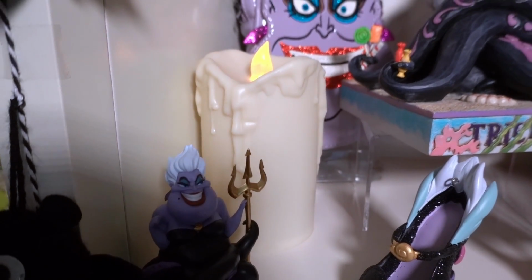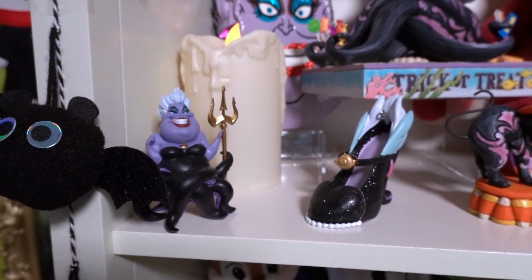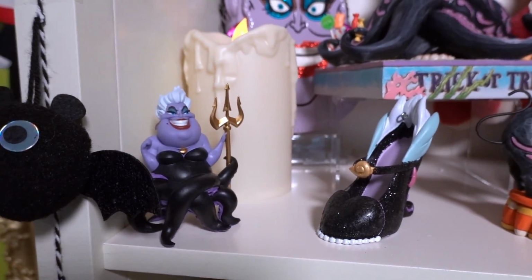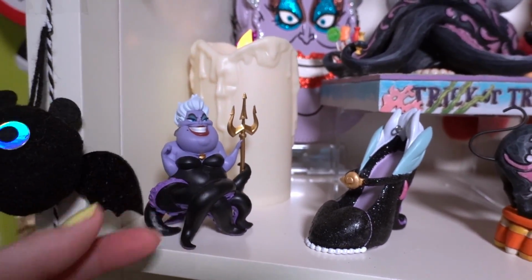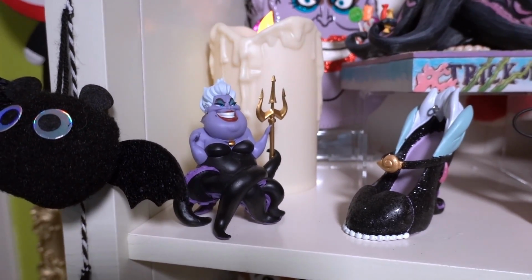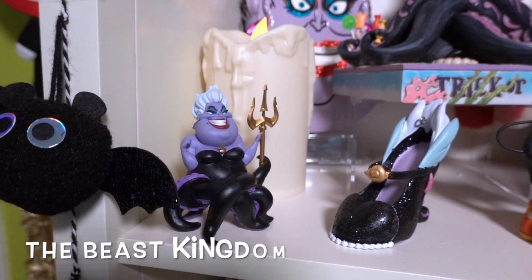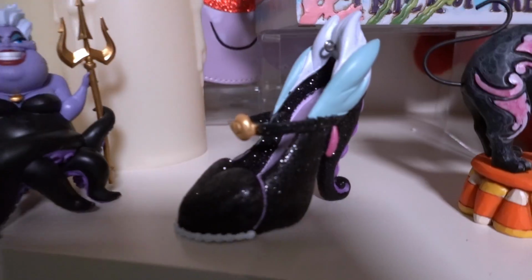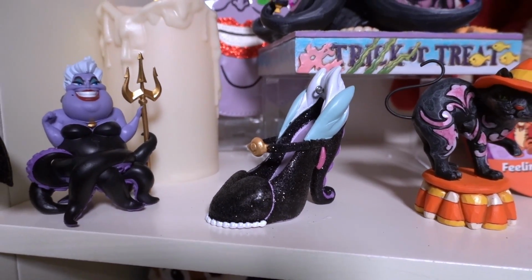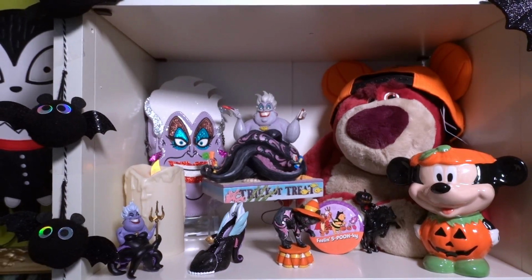We have a fake candle that I got at Target. It was in the Target dollar section. They had a bunch of them for Halloween, and I just thought they looked kind of spooky and fun. This is a little plastic figurine similar to a Funko Pop that I got from fun.com. I can't remember exactly what the name of them are. If I can find that, I'll place it onto the screen for you. And then here is Ursula's shoe ornament. Shoe ornaments are something that's pretty popular in the parks. I think they still have them, or maybe they've moved on to just the purses only. This is shelf number 3.